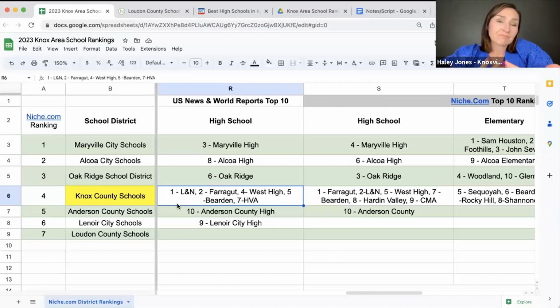Anyways, okay, so Farragut, this is my whole point in this. L&N is kind of its own animal. I taught there, actually. L&N STEM Academy, go Griffins. It's its own situation. So we're kind of just factoring that out. It is a STEM Academy. That is what its goal is. It is inquiry-based. It is all those things. But you can't really anchor it in area because it has students from every zoned high school in the county, okay? Now, Farragut, West High, Bearden, Hardin Valley.